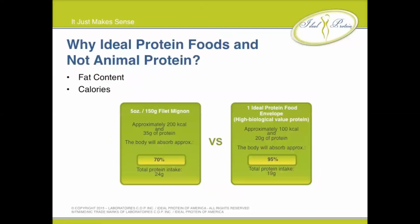Why can't you use this information that we've discussed tonight and just use animal products, something like a South Beach diet or something along those lines? Well, you definitely can, but the only thing that's really that significant about ideal protein is the absorbability and the high biological value behind the protein. So if you look at a comparison between 5 ounces of filet mignon, which has approximately the same amount of protein as one of our protein packets, you'll see that you get twice as much calories with that filet mignon than what you will with an ideal protein packet. So we can keep that protein value up and really reduce the caloric intake by significant margins. So it helps us to get that overall caloric intake down and allows us to burn fat much more effectively.